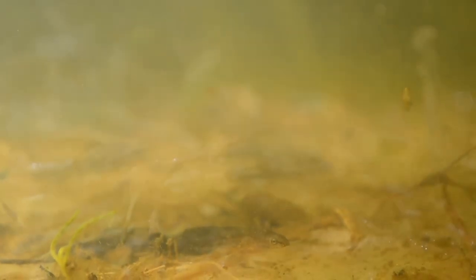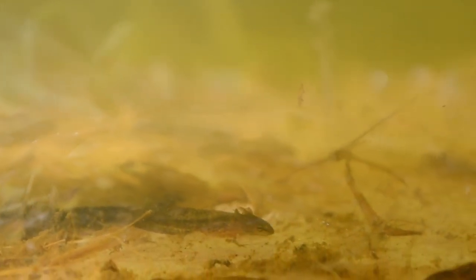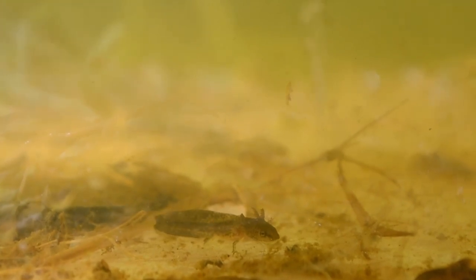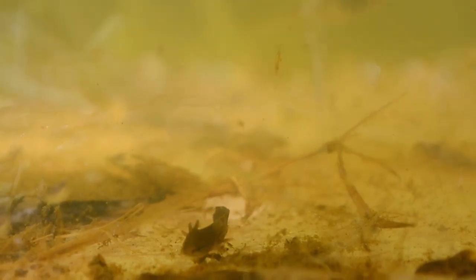Unlike tadpoles, these salamander larvae will develop their front legs first as they grow, and then their back legs will follow soon after. However, these salamanders are growing at different rates. Some of the larger salamanders have begun developing their back legs, while many others still only have their front legs.